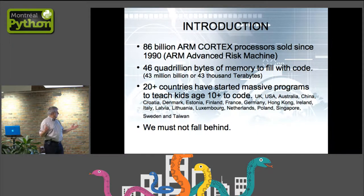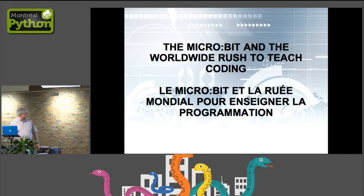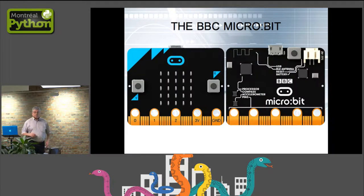And 20 countries have started massive programs to teach coding at a young age, starting around 10 years old. If we look at the UK, US, Australia, and smaller countries like Croatia, Estonia, etc., they are seeing that this is the new wave. We want our kids to learn a skill that they'll use all their lives, so we must not fall behind. In Canada, we're pretty good in programming, but the world's catching up.